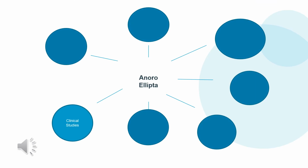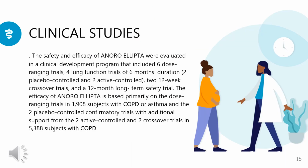Next would be the clinical studies of Anoro Ellipta. The safety and efficacy of Anoro Ellipta were evaluated in a clinical development program that includes 6 dose-ranging trials, 4 lung function trials of 6 months duration. There are 2 placebo-controlled and 2 active-controlled, 2 12-week crossover trials, and a 12-month long-term safety trial.